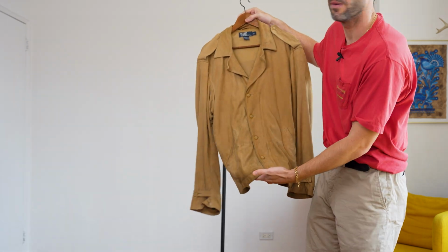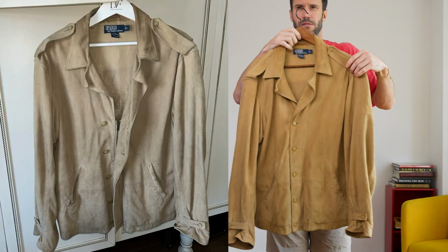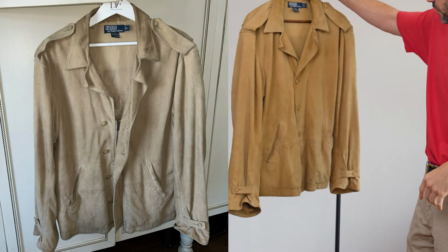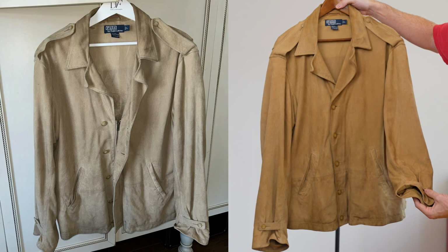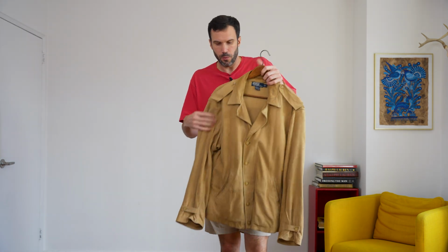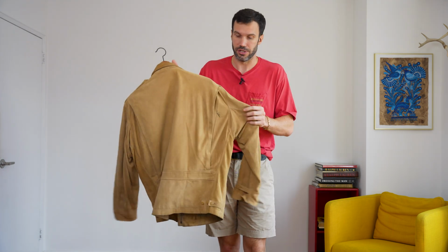I'm trying to remember what it looked like online, but I would say the pictures made it look worse. I mean, it's pretty dirty, actually. The pictures didn't capture the color that well. And that's something I've noticed with suede, that for some reason, the way light reflects off suede, when you take a picture of it, the colors just don't always add up. Or match, I should say.